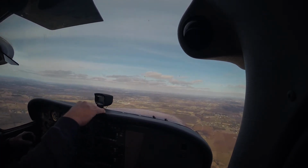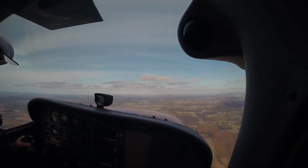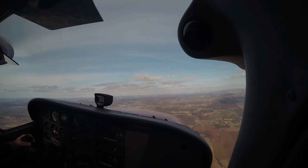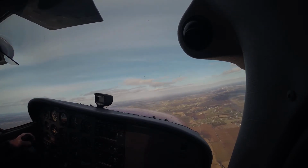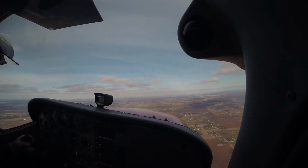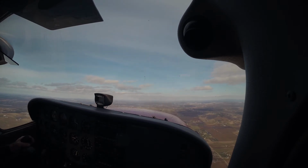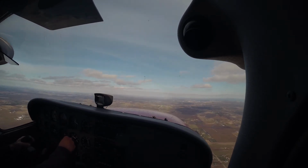And 01 Alpha, do you happen to have your traffic in sight yet? Yeah, we have the guy on final. I'm not seeing the second one. Okay, the one's on very short final. The other one's just off to your left now in about a mile and a half. That's the guy you're following. Okay, we're looking for him. We'll keep a watch out here. Yeah, just go ahead and square up onto the base and it should keep you in behind him. Okay, thank you.